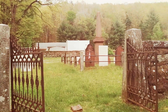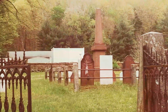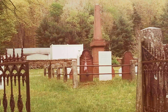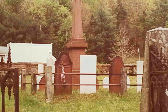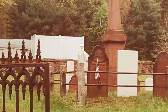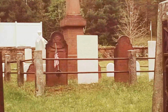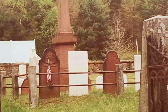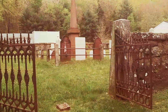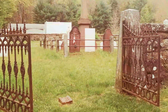Now this Owen family is much larger than those three, but interestingly enough, they all have footstones. And that's wonderful because they're very rare nowadays. A lot of them got thrown out. But I think the reason why a lot of them were kept in this cemetery is they never tried to beautify it to the late 1800s definition of cemetery beauty. And also the footstones here are rather large, and so that's why they got maintained.